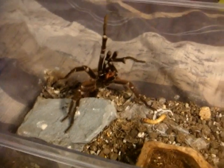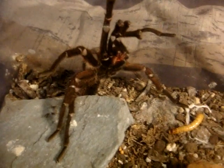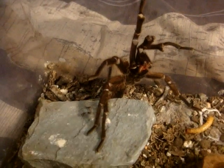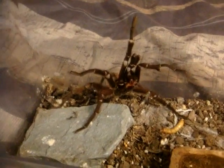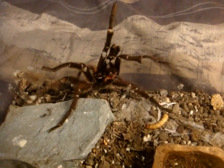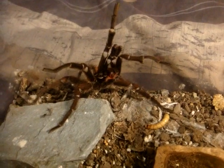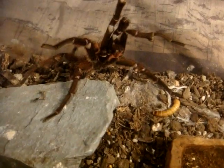One is Dimitri, mature male Phormictopus cancerides, Haitian brown bird eater, the spawn from hell. I'll wait till I get to the females, you'll see them. Excuse me! Holy frick. Is this guy ever crazy? Well, this is what I mean by an aggressive species. Yeah, that's gonna be a problem trying to get him out to meet with a Jezebel.